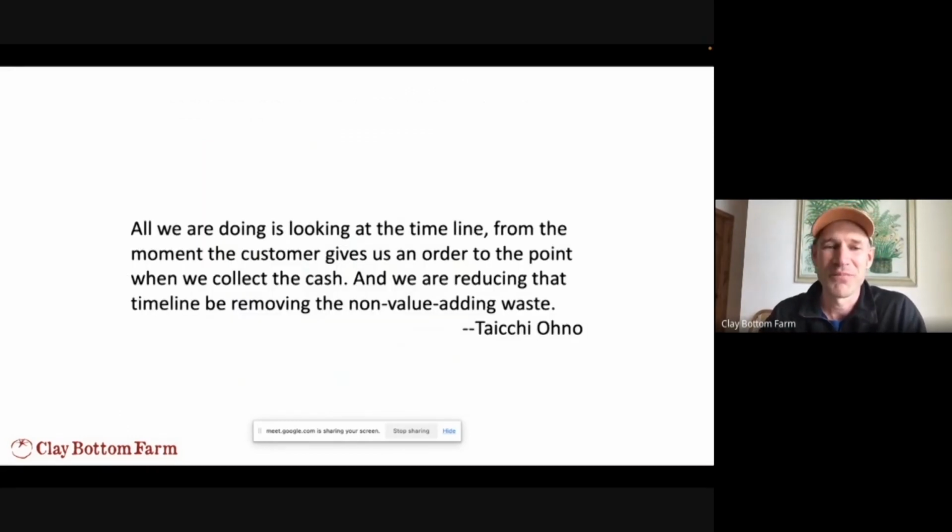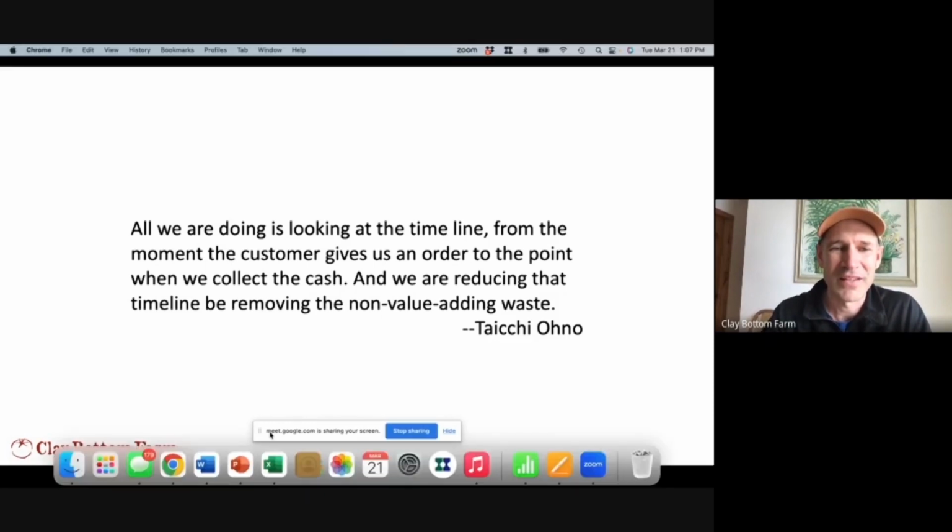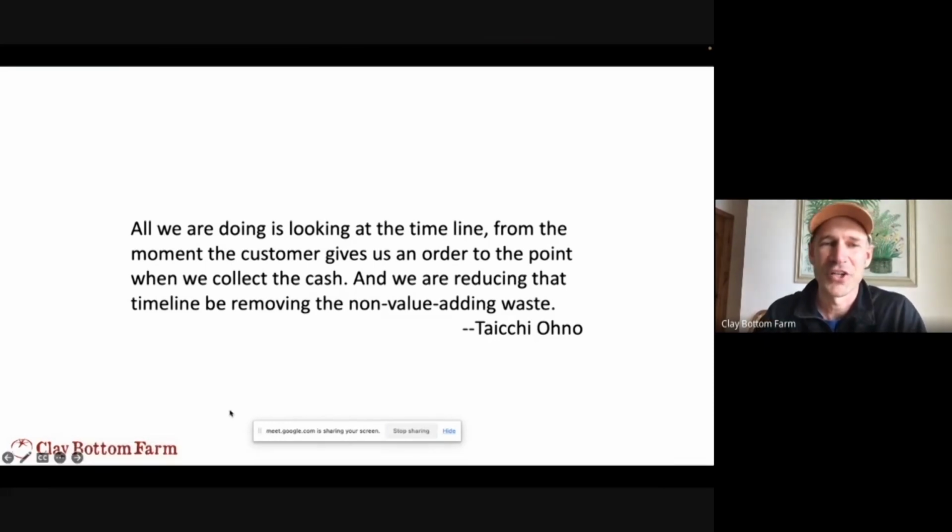This is my favorite quote in the lean literature. Taiichi Ono at Toyota said, all we're doing is looking at the timeline from the moment the customer gives us an order to the point when we collect the cash, and we're reducing that timeline by removing the non-value adding waste. So it's really not a complicated system, but it's counterintuitive and difficult to implement. I'm going to give you some tools to make it easier.